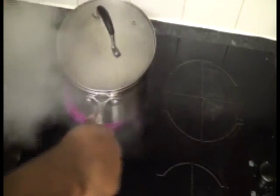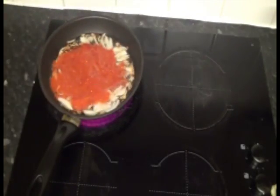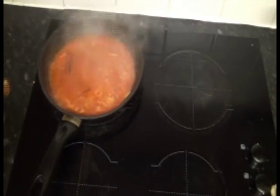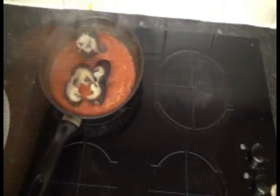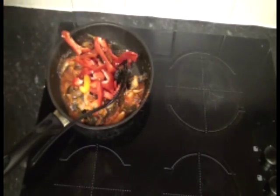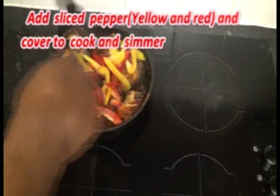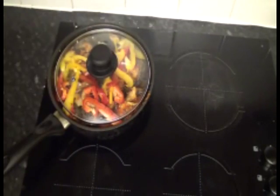It's been cooking for 20 minutes, so what I'm going to do is drain the water and set aside, as you can see. The red pepper and the yellow pepper. And I'll cover again for another 2 to 3 minutes.